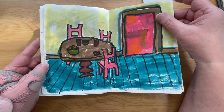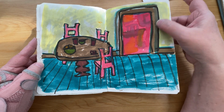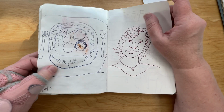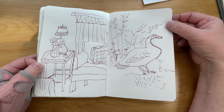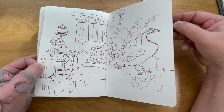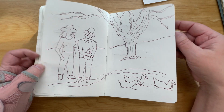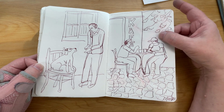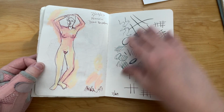This was the Pentel ink brushes. They got some neon colors in there, really bright colors. Fountain pen, fountain pen. More fountain pen. Really enjoy sketching with the fountain pens. This was from Emma's drawing session. I did these earlier in the book in pencil, and then I went back and did them in fountain pen.